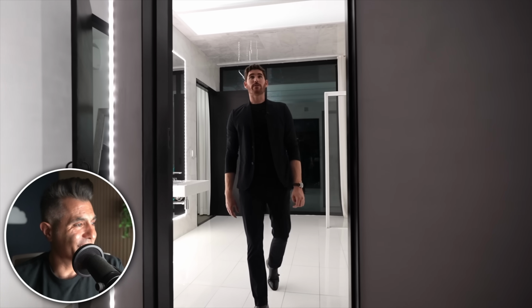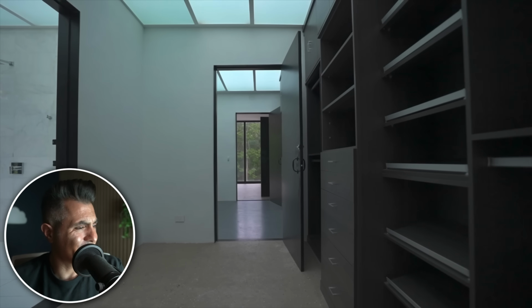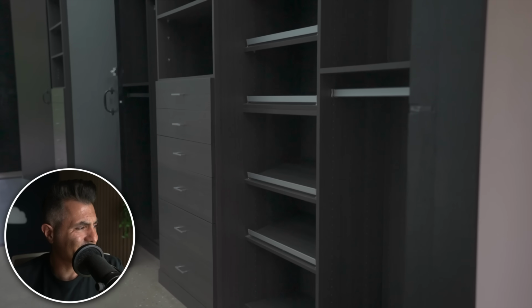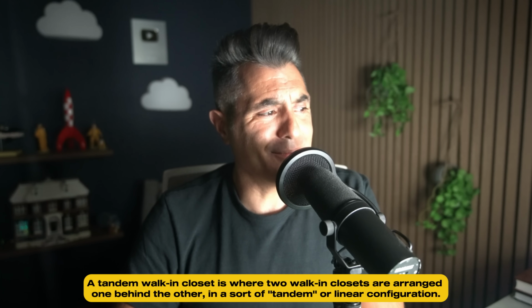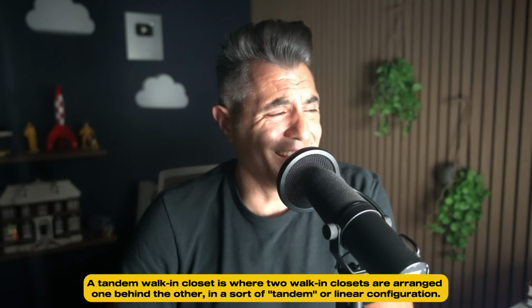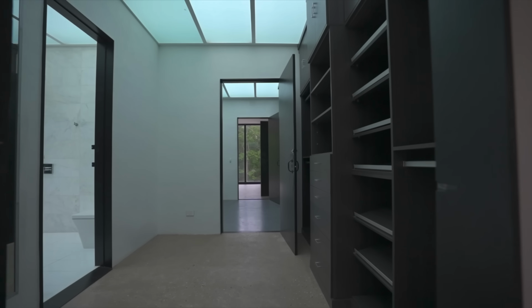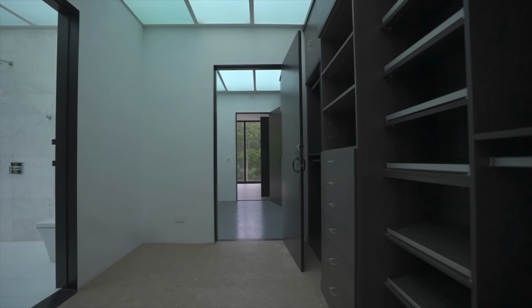We are now entering the first of the primary suite walk-in closets. Huge built-in right here, all custom shelving, making our way further on in to the second closet. Wait a minute, is this a tandem walk-in closet? Back to back. We first enter the bathroom and then 2 tandem walk-in closets back to back? What's happening here?